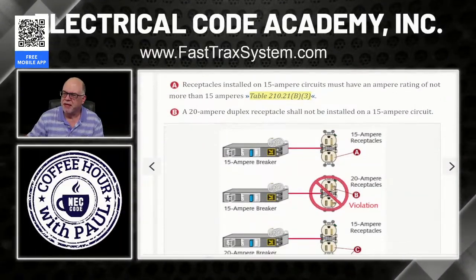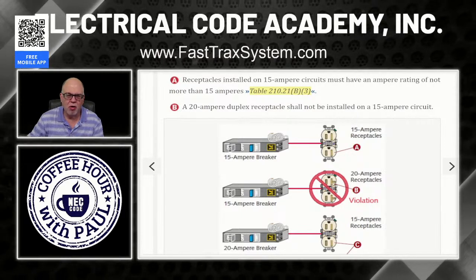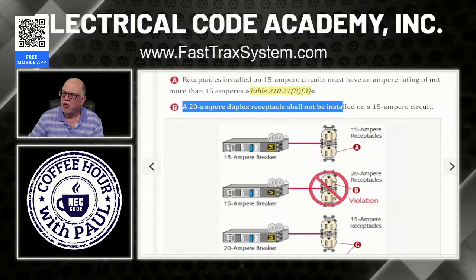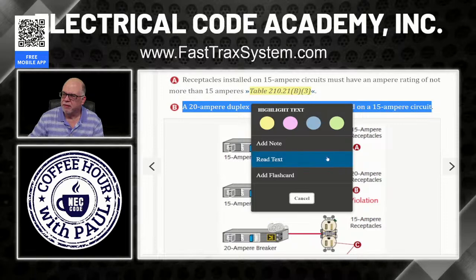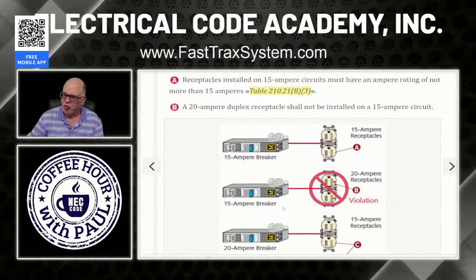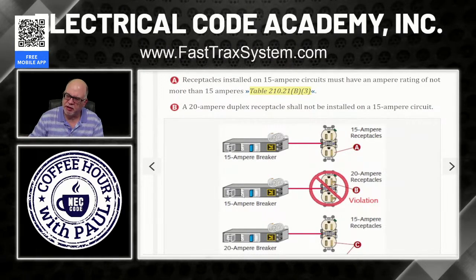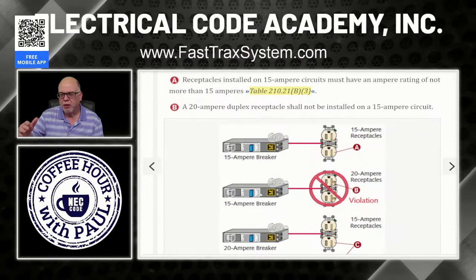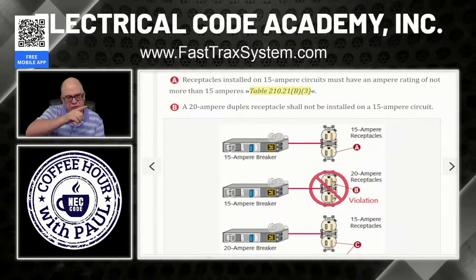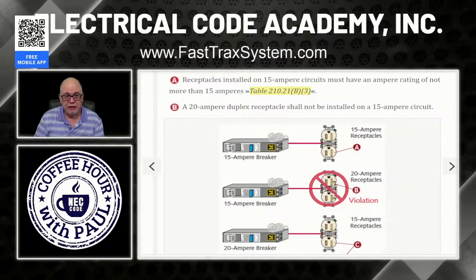All right, next one, B. Let's look at this one. Uh-oh, we got a big no-no through here. What does this say? A 20 ampere duplex receptacle shall not be installed on a 15 amp branch circuit, okay? Oh, this is so important. So this right here is still a 15 amp breaker. Whether we want to argue the semantics of it or not, you absolutely cannot put a 20 amp rated device on a 15 amp rated branch circuit.